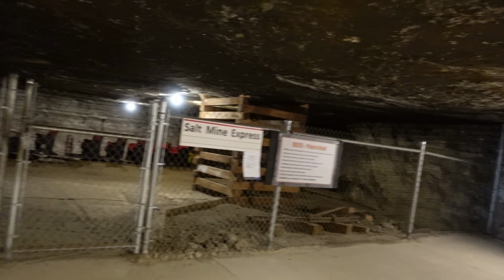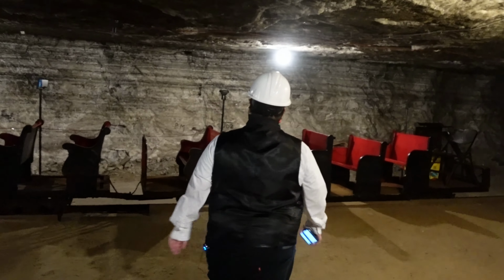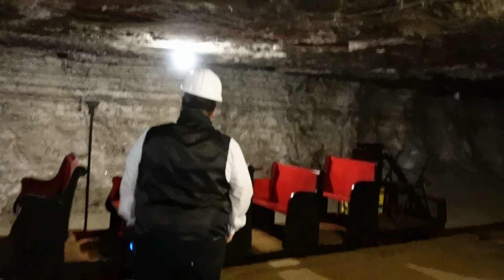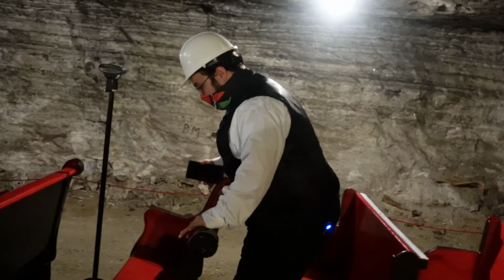After thoroughly exploring all the exhibits, we had reached the Salt Mine Express, and it was time to board the train. All right, we've now boarded the train. We're gonna head deeper into the mine.